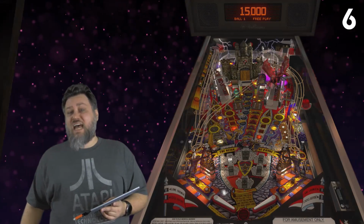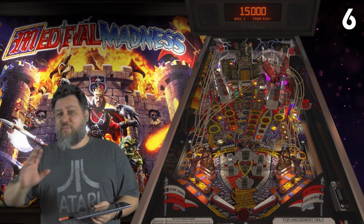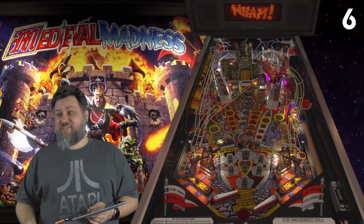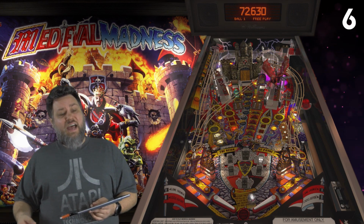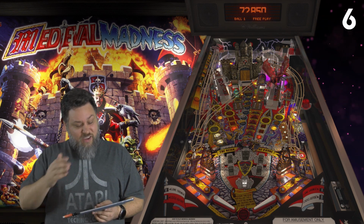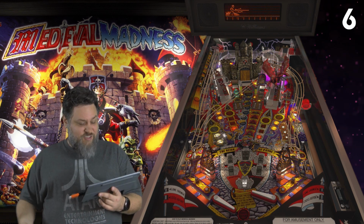At number 6, I have Medieval Madness. Now, to me, this plays a lot like Attack from Mars. You have to make each of the shots a certain number of times. You have to attack the middle. In Attack from Mars, it was the spaceship. Here, it's the castle, and then defeat the castle.